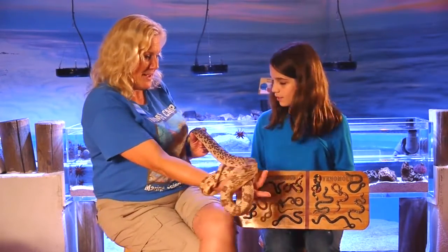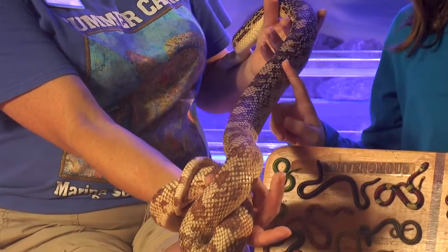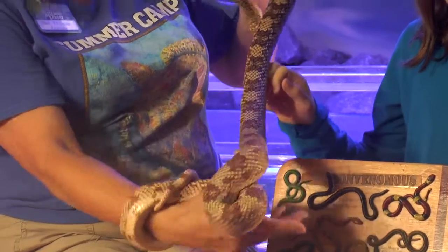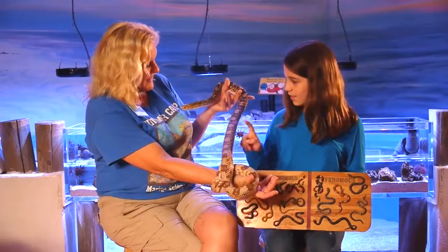He's pretty cool, isn't he? Go ahead. He feels so awesome, doesn't he? His scales are really rough. Yeah, it's that keel scales. He says, ooh, I like that. Good stuff.